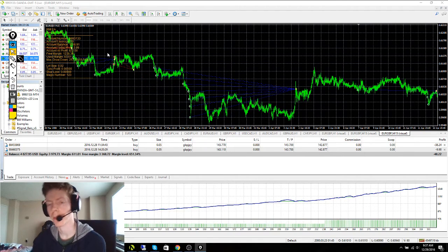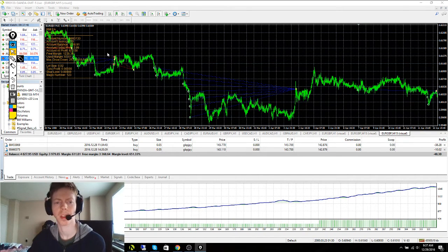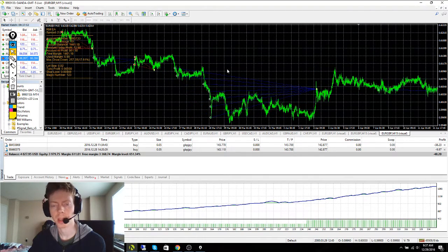So why this pair? This pair, the euro pound, is one of the best pairs for ranging. It gets pulled from the euro and the pound quite a bit because they both can be pretty volatile, and so that's why we get a lot of the ranging market.